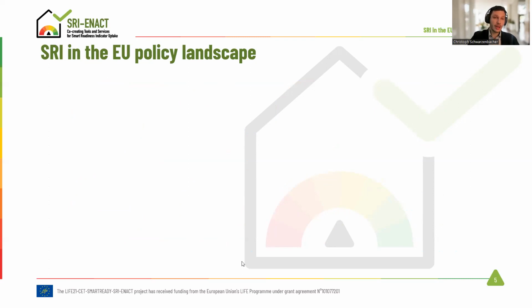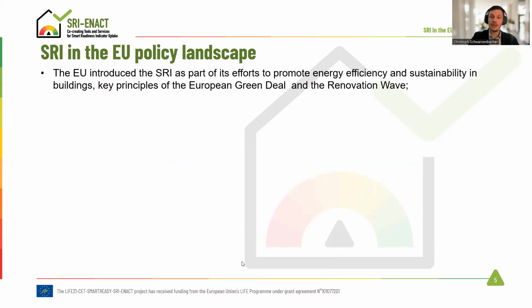So how did SRI evolve? Let's have a quick look at SRI in the EU policy landscape. The SRI fits into the broader EU policy landscape, supporting the energy efficiency and sustainability goals, which are set out in the European Green Deal and in the renovation wave.